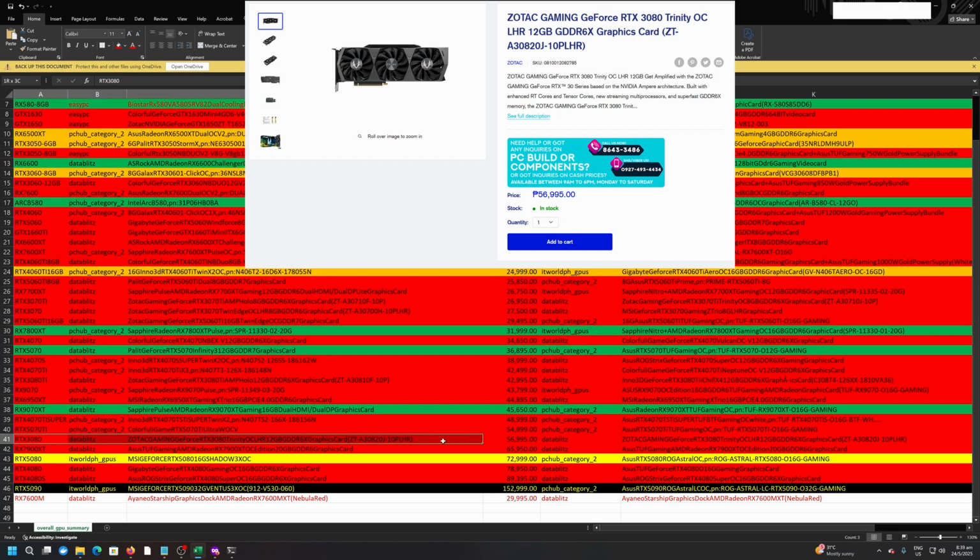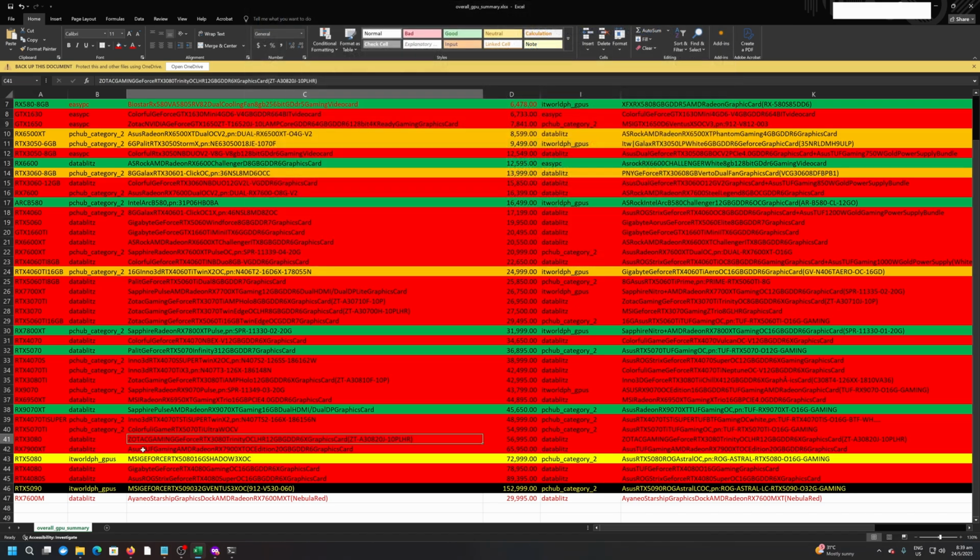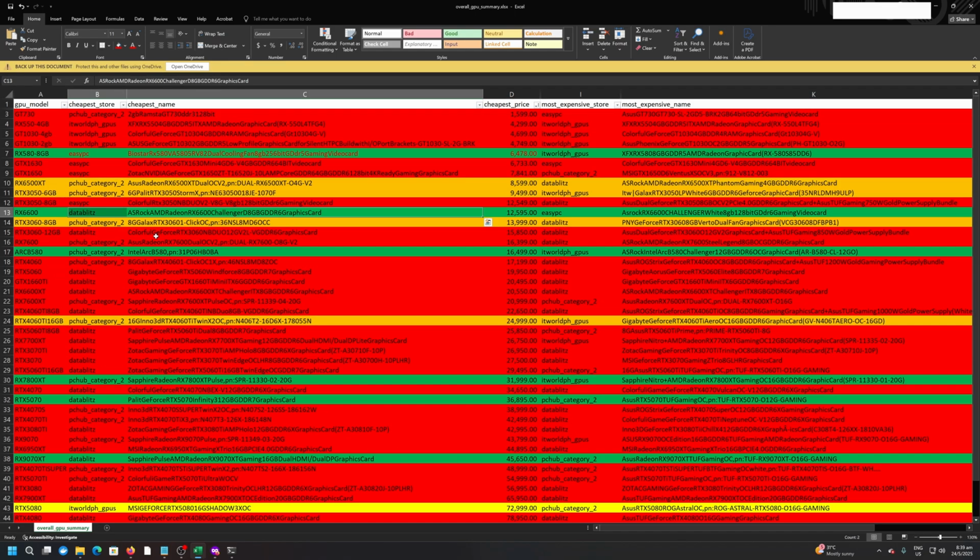Yeah, there's also an RTX 3080. What the heck, Datablitz again? So this highlights that Datablitz is selling old cards at unreasonable prices. Don't get me wrong, Datablitz is one of my favorite GPU sellers. So yeah, look at this. This is a really good price point from Datablitz. Again, this one as well. Good price point from Datablitz. This one as well. Good price point from Datablitz, right? So they're not all bad.